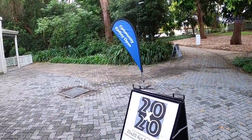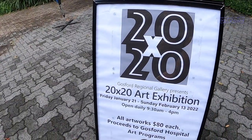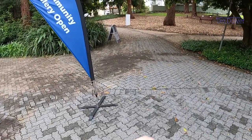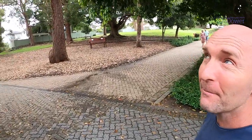So yeah, the exhibition was a 2020 art exhibition, and all the paintings were selling for $80 each. So yeah, pretty good community event. And yeah, I liked the artwork. It was very inspiring and good to come and have a look at the 2020 exhibition. So yeah, hopefully the weather's going to come good. I'm going to go find a spot to paint now, so let's go paint.